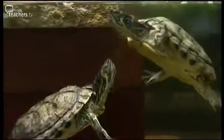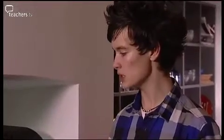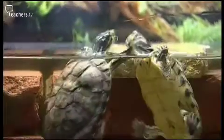These are yellow-bellied terrapins. They're called so because their bellies are completely yellow. They're mostly meat eaters, but they'll eat pretty much everything we put in there. Bits of lettuce, carrot, anything. They do really funny things. They push each other around, so they're good fun to look at.